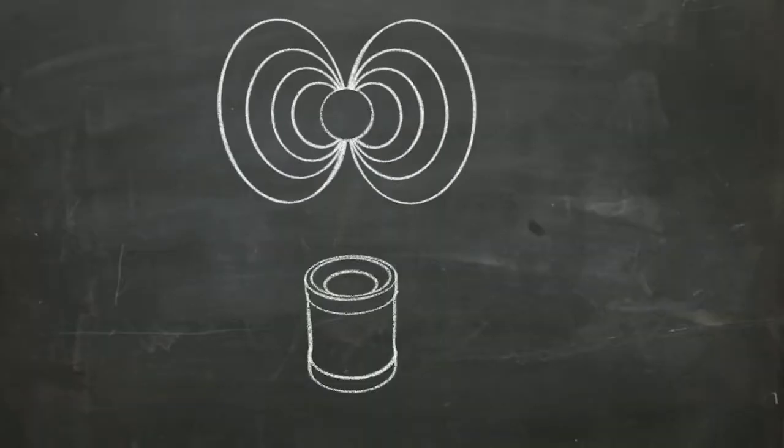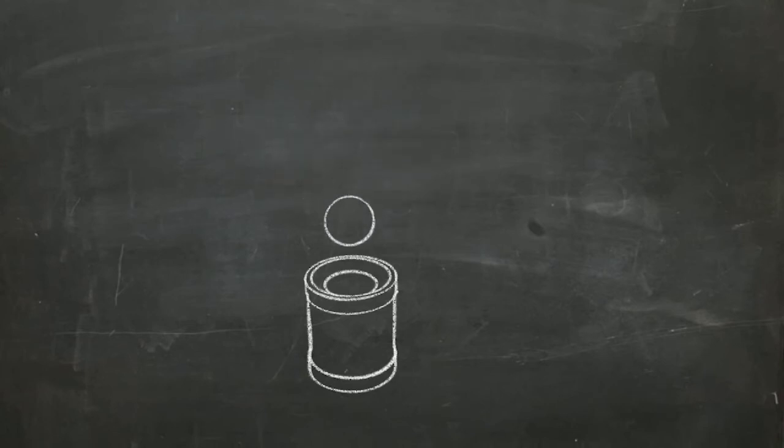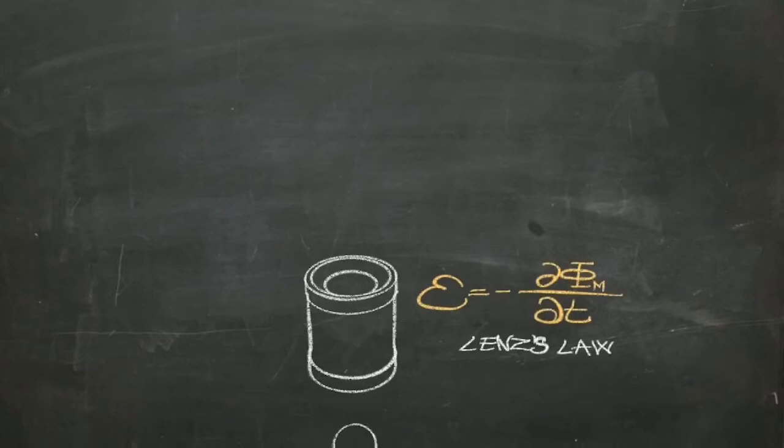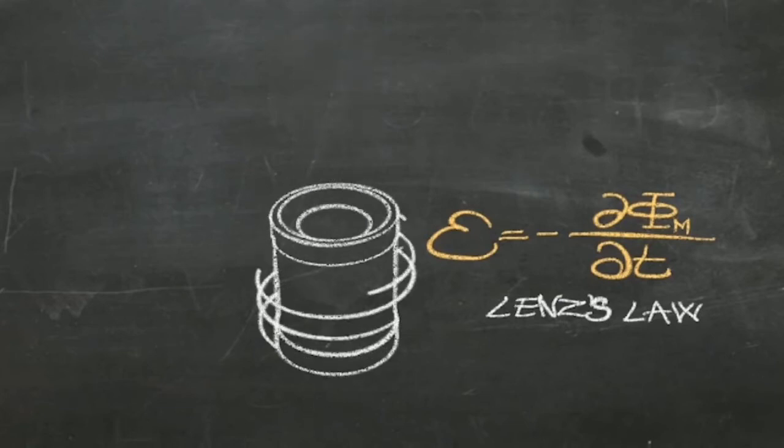There is a rarely known rule of magnetodynamics called Lenz's Law. The moving magnetic field of a falling ball induces so-called eddy currents that in turn create a reverse magnetic field that repels and slows down the magnet. The result is an amazing anti-gravity effect.